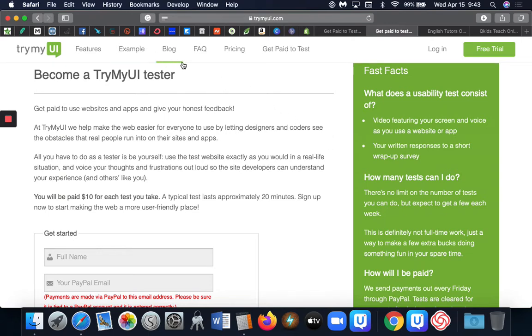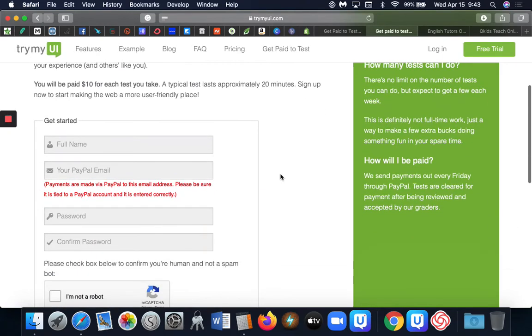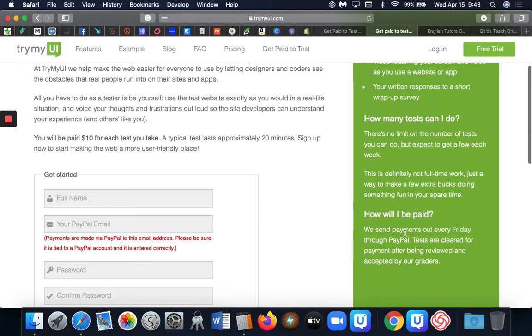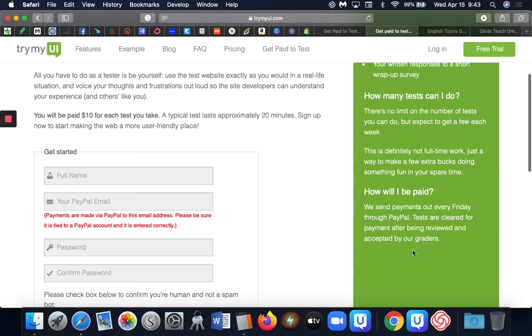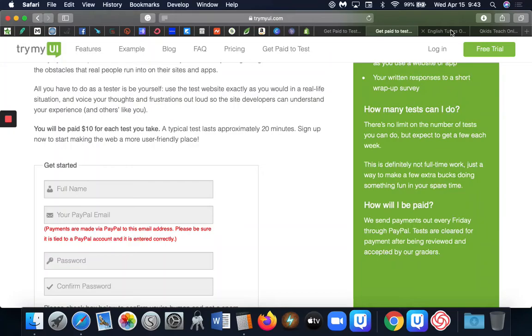And then you can go over their blog and everything else, but you're specifically coming here for an opportunity to make extra money. And as you can see, they send everything every Friday via PayPal. So that's always a great thing, okay? Once your stuff has been cleared and reviewed, then they'll go ahead and get it to the graders and they can authorize that payment to you via PayPal.